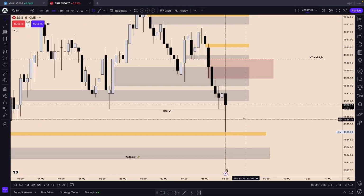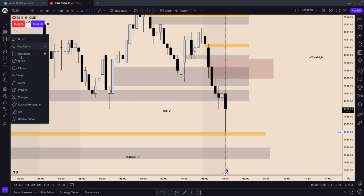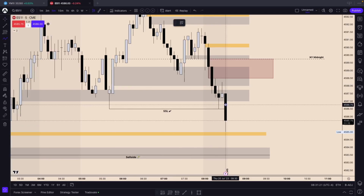But we're already starting to see some rejection. Ideally, I want to see a close below this one right here. But we could easily get a fill of this 15-minute fair value gap like this to deliver us lower.